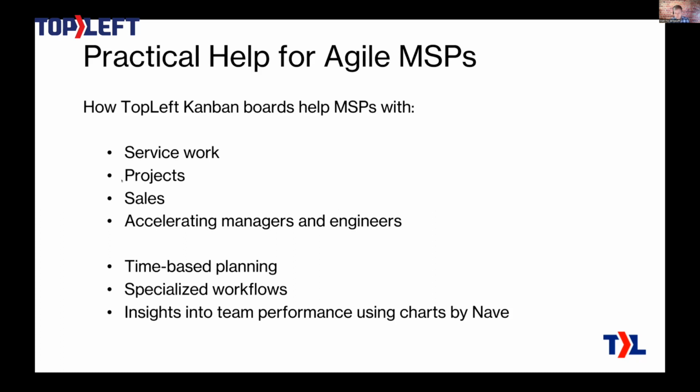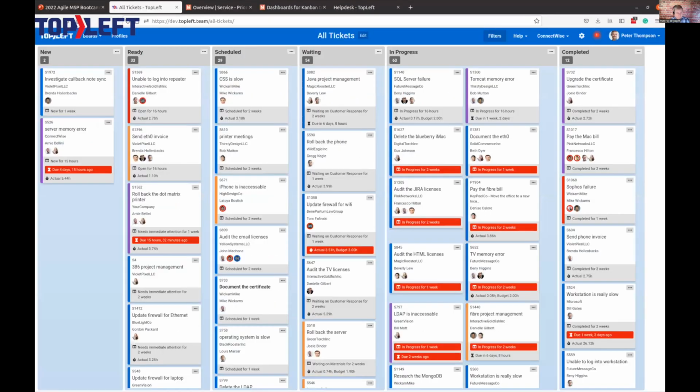These are some of the more basic things, and then we're going to talk about some of the more advanced things, such as time-based planning, specialized workflows, and then insights into your performance that you can get with some charts that are made by a third party. TopLeft integrates with a company called Nave, and they make some very powerful agile charts that I want to show you. So that'll be some of the main stuff. And then at the very end, I have a little sneak peek of where TopLeft is headed towards the end of the year and whatnot. So, yeah, let's get into that.